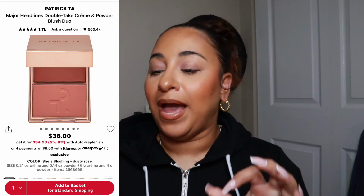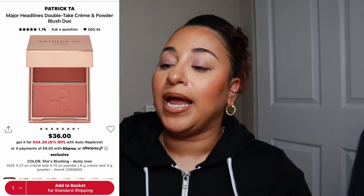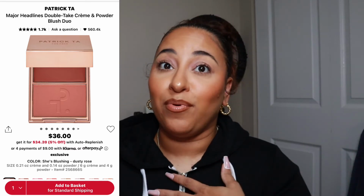Next up is a Patrick Ta Major Headlines Blush Duo. I've never tried his blushes. I've never tried his bronzers. So I have the Blush Duo, She's Blushing, which is a dusty rose. I am on a dusty rose kick, clearly. $36. I did see that my local Sephora does have it in store, so that is a plus for me.